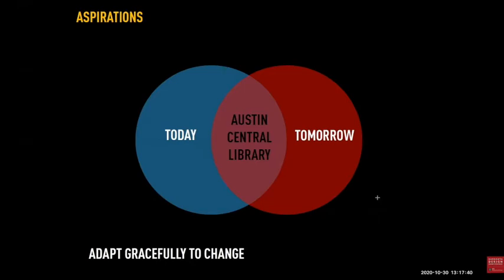And then the biggest failing after touring their existing library was that it didn't adapt gracefully to change. So we really wanted to make sure that we were able to make a library. We don't exactly know what a library is going to be in 20, 30, 50 years. So figuring out a way to create a well-loved sort of open source building so that the library and the citizens of Austin can figure that out in the future is really key.